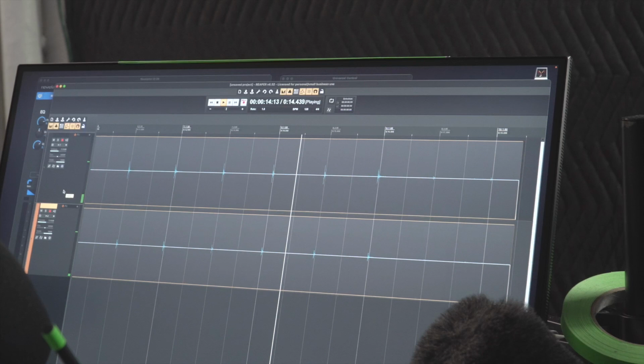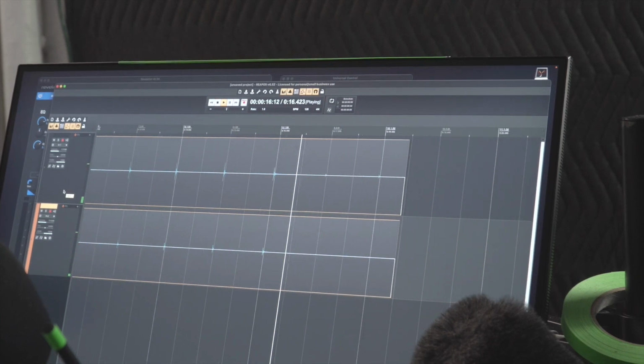It would be this actually. This is the microphone straight up in the left channel and 200 milliseconds delay in the right channel.